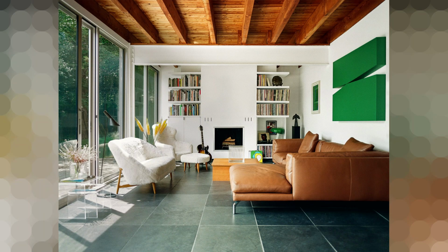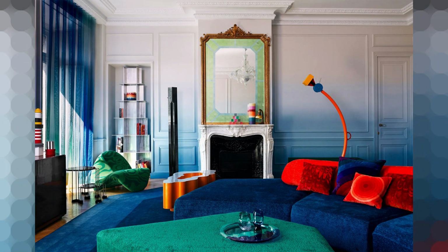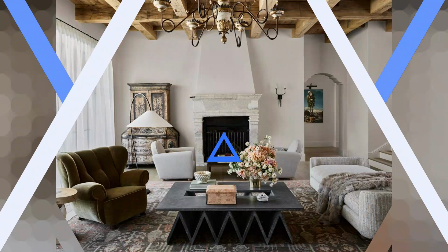There's even a technique called color capping, where you paint the upper portion of the wall and even the ceiling in a tonal shade, making the room feel incredibly immersive and cozy. It's a high impact design choice that is also very practical.